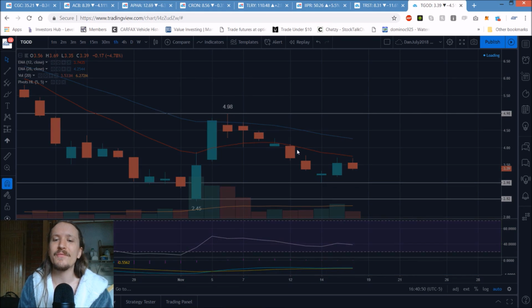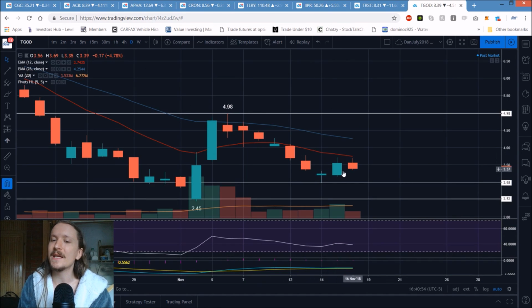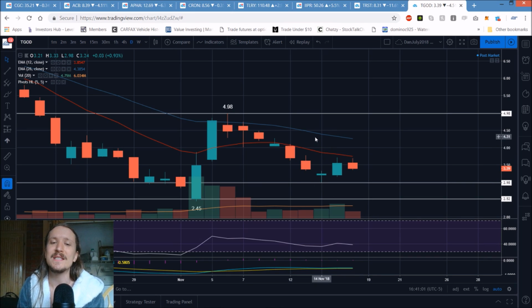So on the hourly time frame, in terms of support, there's nothing nearby. It's hard for these bulls to be confident heading into next week. The bears have the upper hand. This could be a bear flag to just drop down to a lower low. Again, it depends on what CGC does with its daily inside bars.